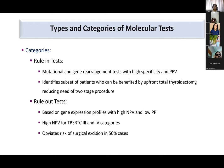So mutational and gene rearrangement tests have high specificity and high positive predictive value, and they identify a subset of patients who can benefit from upfront lobectomy or total thyroidectomy, especially total thyroidectomy, thereby reducing the need for a two-stage procedure. Now, where can it be used? Especially when you are suspecting papillary thyroid carcinoma, and the tests we can use are the BRAF test and RET-PTC rearrangement. These can be used for rule-in test.